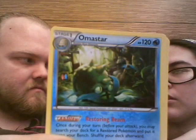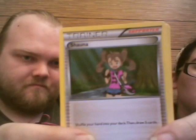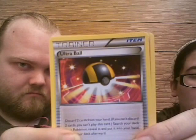Oh, can't use Fossil Research. That's only for Tyrantrum and Aurorus. Still. Another Shauna. It's okay. Ultra Ball. I've seen that in so many different decks, it's not even funny. Kabuto. Now all we're missing is Aerodactyl for the complete set.